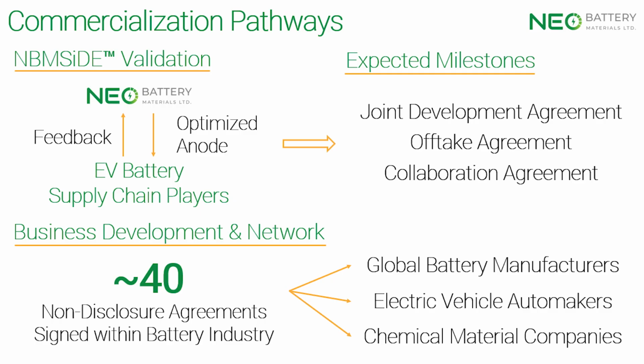So we're currently matching the specifications and the level of needs and requirements that these large EV battery players are asking us. And once these levels are met, the investors and the public can expect milestone deals such as joint development agreements, offtake agreements, collaboration agreements, and even joint ventures. These joint ventures can also extend into funded expansion for our mass production lines into the North American and European regions, in which the lithium-ion battery sector and the EV sector are rapidly growing.